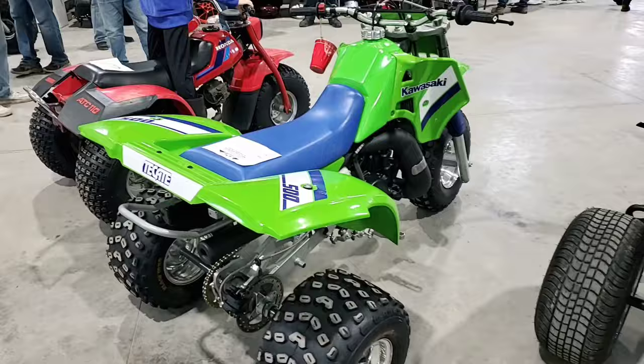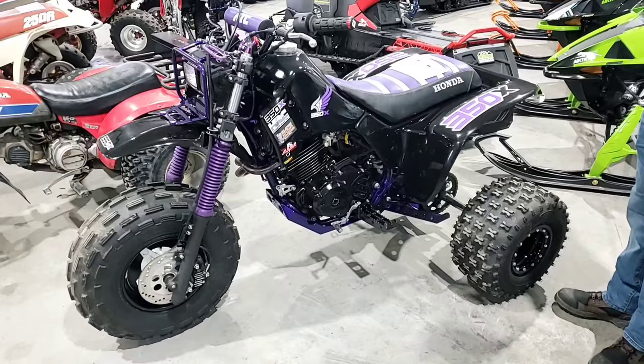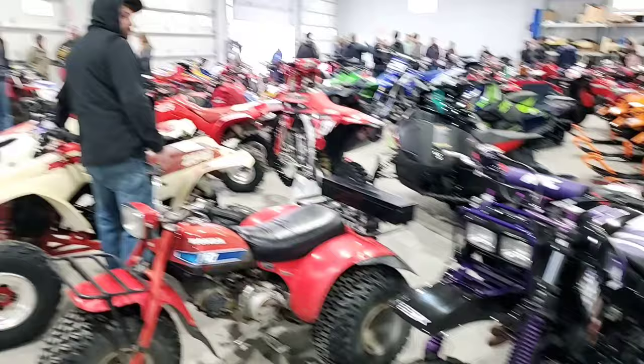I don't even know what's going on here with the Suzuki. That's my buddy Mason over there. And this is Mason's custom 350X. Two-time award winner at the Vintage ATC ATV show up in Northville, New York. Gorgeous. Who did the powder coating? Was that Mike? Mike Wood? Yep. Man, another quality Mike Wood. Capital Region Customs powder coat job.